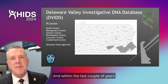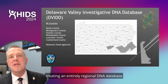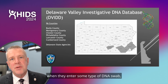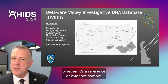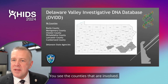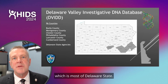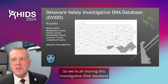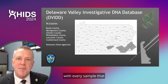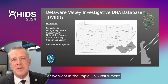And within the last couple of years, we tapped into that DNA database, creating an entirely regional DNA database that every police department, when they enter some type of DNA swab, whether it's a reference or evidence sample, gets entered into this big database. You see the counties that are involved. We even cover New Castle County, Delaware, which is most of Delaware State. So we're all sharing this investigative DNA database with every sample that we either send to the lab for processing or we run in the rapid DNA instrument.